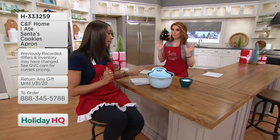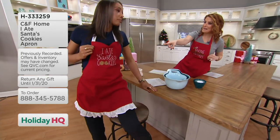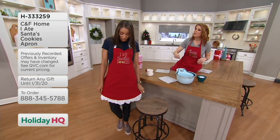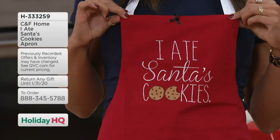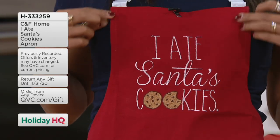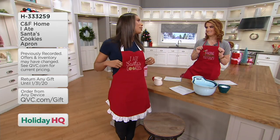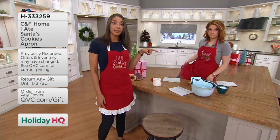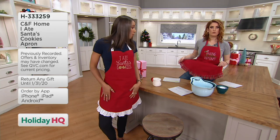Okay, so we're actually going to talk about Rachael Ray in a second, because you were naughty and you ate Santa's cookies. I didn't. Clearly, I forgot. So look how darling these are. Don't you want to cook in the kitchen with these? I ate Santa's cookies. And look, there's a bite out of it as well. Chocolate chip cookies. You ate them. I, on the other hand, am baking Christmas memories. And they have ruffles. Her ruffles are plaid. And mine are white. But this is so cute.